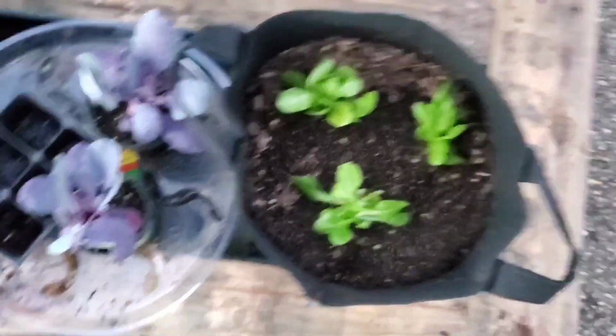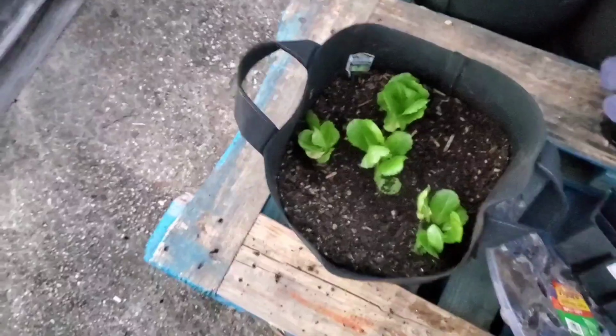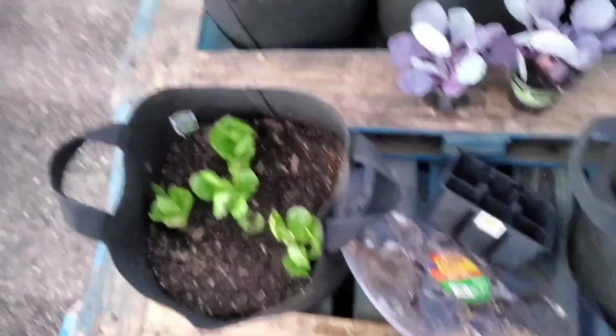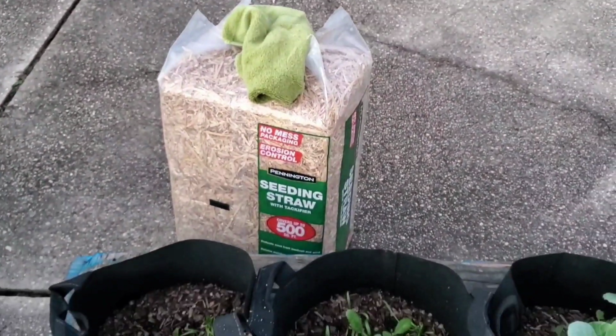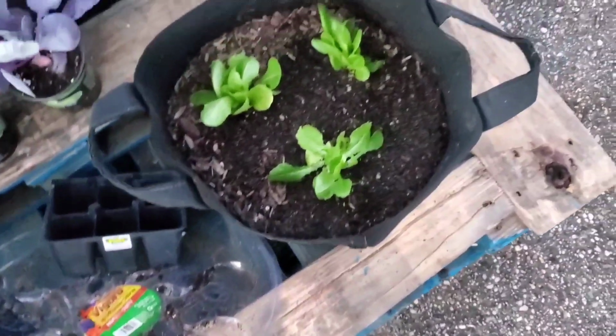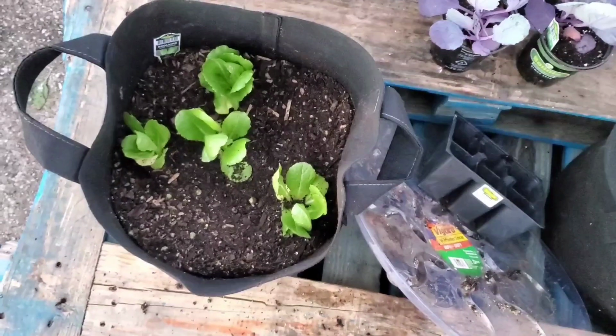Okay. Romaine lettuce. I'm going to cover it up with some of the straw to protect it from this cold winter weather. Okay, romaine lettuce, grow big and beautiful for us.